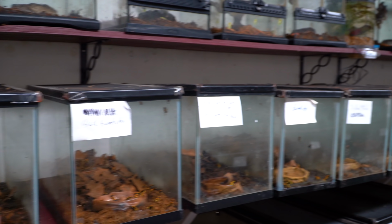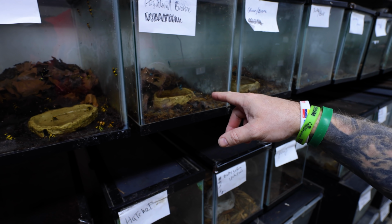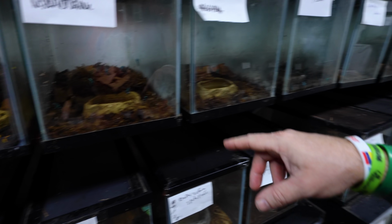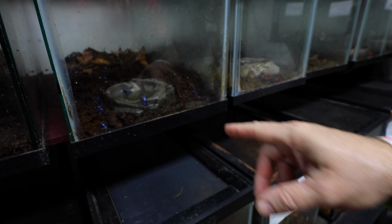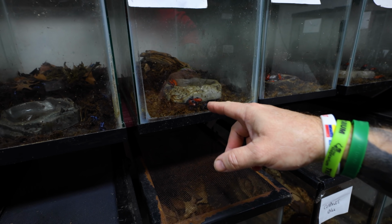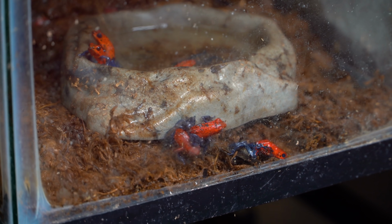This room is a bunch of frogs. You've got all the little Dendrobates. We got little bumblebees right here. We got Dendrobates auratus right here. We've got tons of little babies, all kinds of clown tree frogs up here. Again, looks like we got some Azureus right here, which are really cool. Look at these. Oh my goodness gracious. They are so incredible. Again, just hundreds and hundreds of little poison dart frogs.